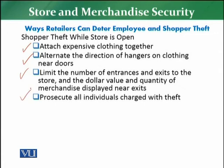Then prosecute all individuals charged with theft. So all the people who are identified in theft, you have to proceed with them further rather than letting them go, because that will encourage others to do this.